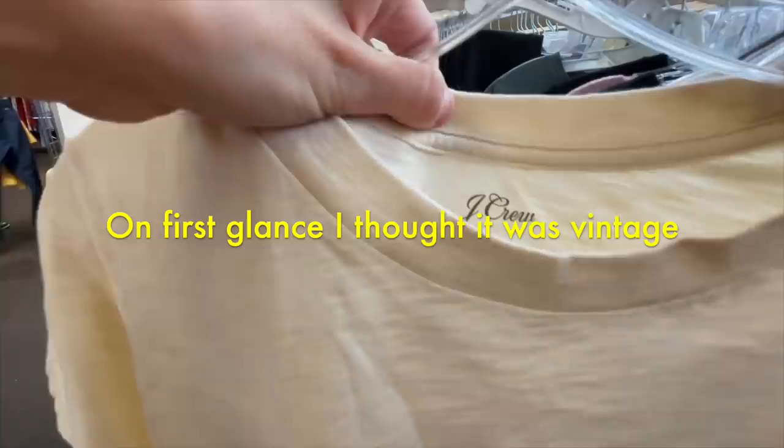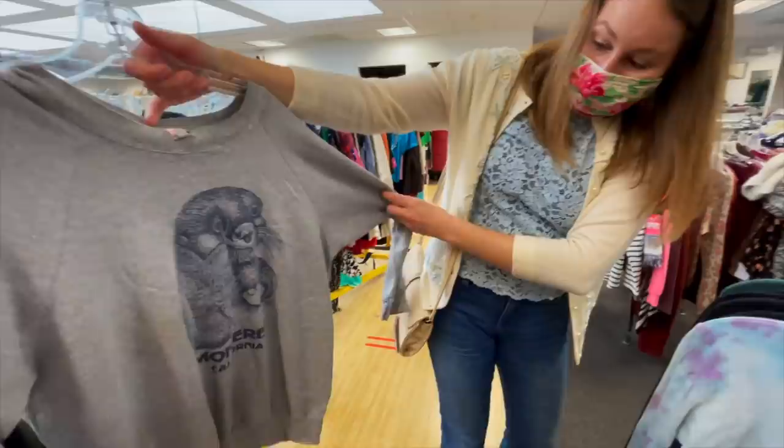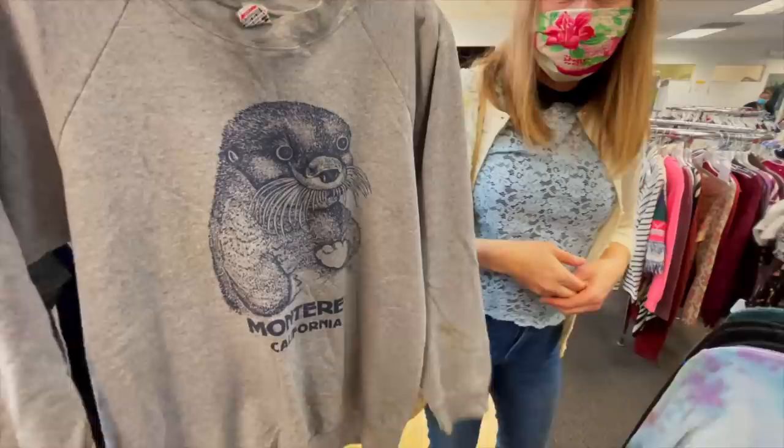Oh, that's cute. Is that vintage? I think it might be. Oh my gosh, that's precious. If you don't get it, I will. You should get it because I have a vintage otter shirt. I love otters on it. It's like blue. Oh, yeah, perfect. So yay. I'm so excited about this.